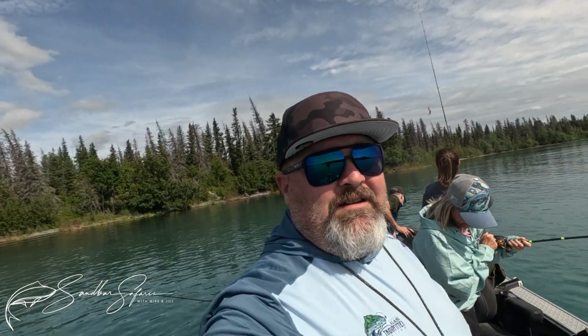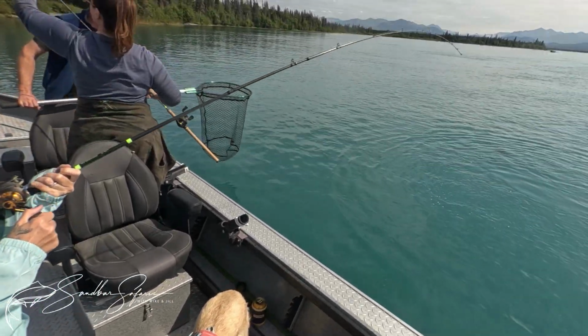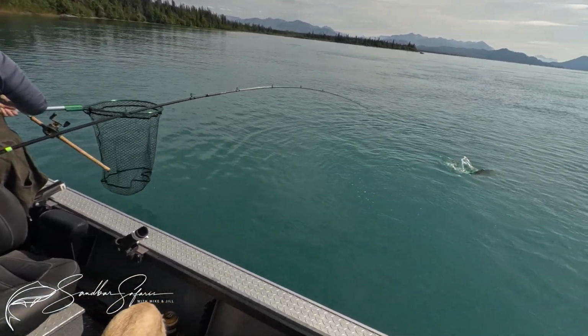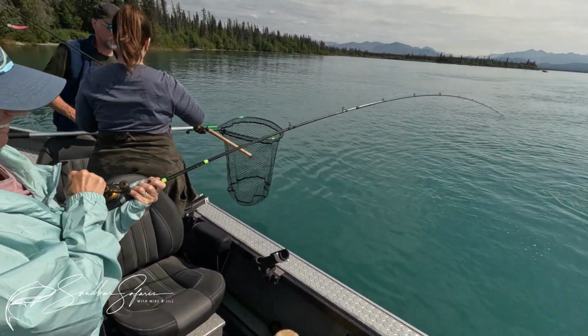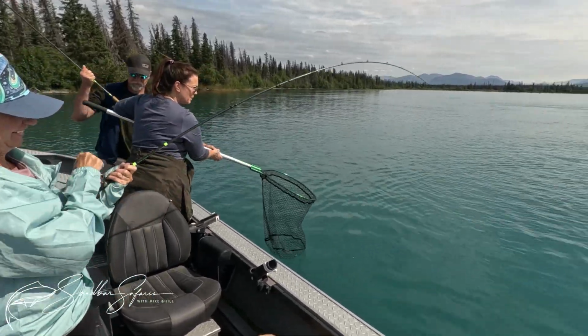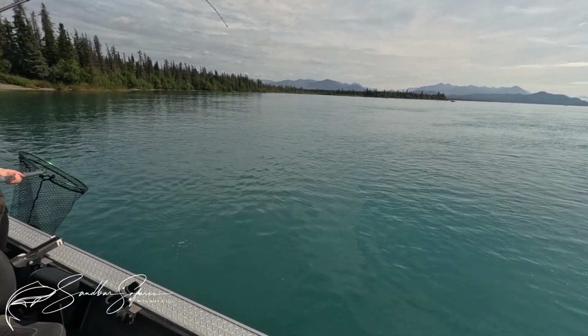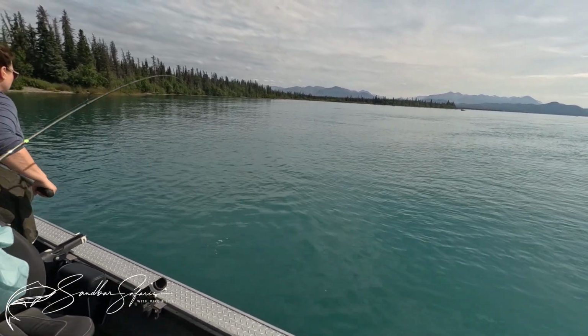So we're all reeling up to go over to the shore for a potty break for Kelsey the sled dog. And Jill goes ahead and hooks another fish. She's caught an unfair amount of fish today. I agree. Lift and then reel down. Lift, reel down.